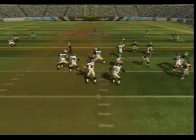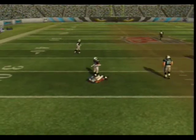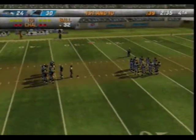Dropping back. Throws it, and he hits his target. Right, John, he's proven he's a consistent target. Yeah, especially in situations where they're looking to get first down yardage.